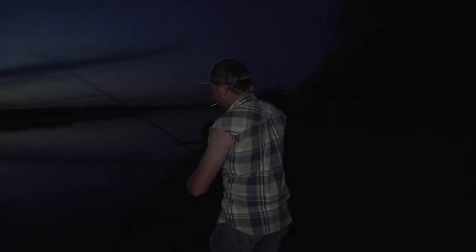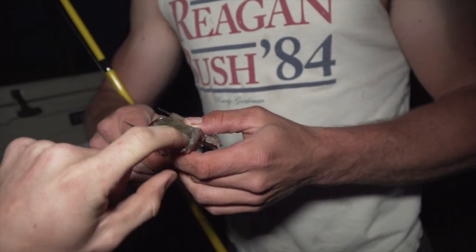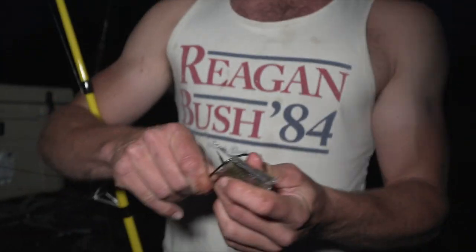Non-stiff hunk of junk. How do you like it? Do it. That right there with a swirl. I like hooking on the edge right here. It's calling me.